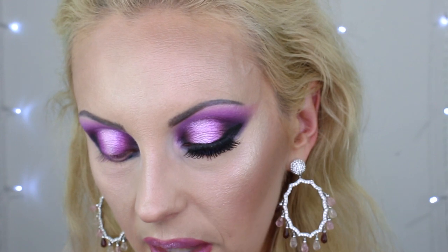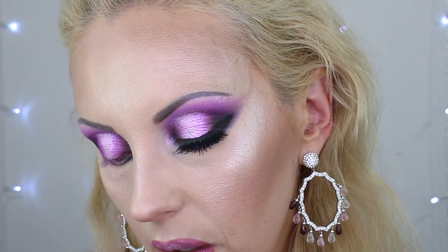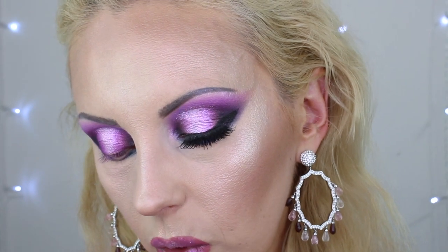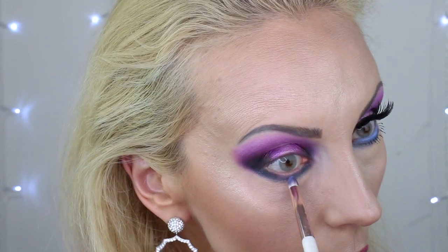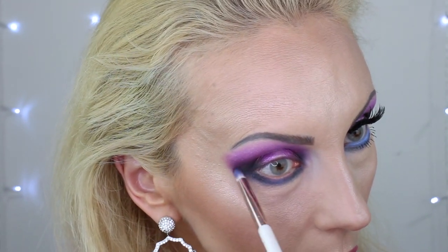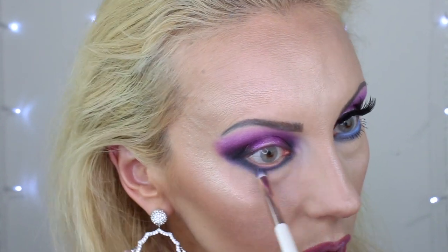I'll take this same brush and I go into the Scandal Water. It's like a lighter blue, purplish blue. That's a really pretty color too. That is good to smoke out the other blue, to create a really smoky deep look.